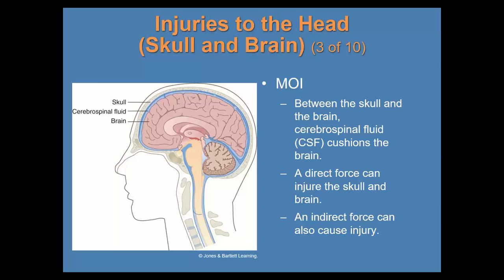As you can see here in the picture, the cerebral spinal fluid sits between the skull and the brain and acts as a buffer. Okay. However, just like any other fluid, if you press hard enough against it, it will displace. There are areas in the brain where it can get pushed into. So if we have a strong enough impact on one side of the skull, it could send the brain against the opposite wall of the skull, push that CSF out of the way, and impact the opposite part of the skull, right?